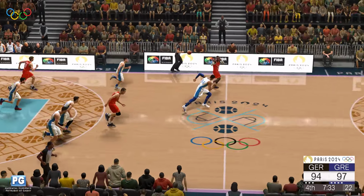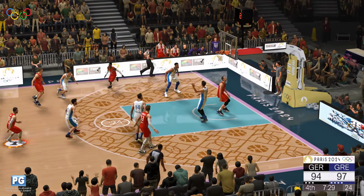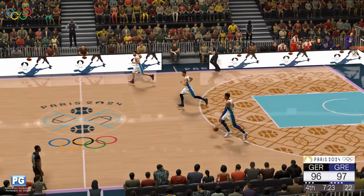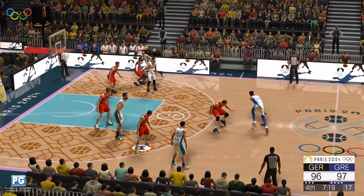They get it back. Boy, that's too easy to miss, but somehow he finds a way to do it. And the layup is good after a nice lead pass. 20 points for him. Well, this is the kind of pass that gets everyone excited. It's also how you build great team chemistry.